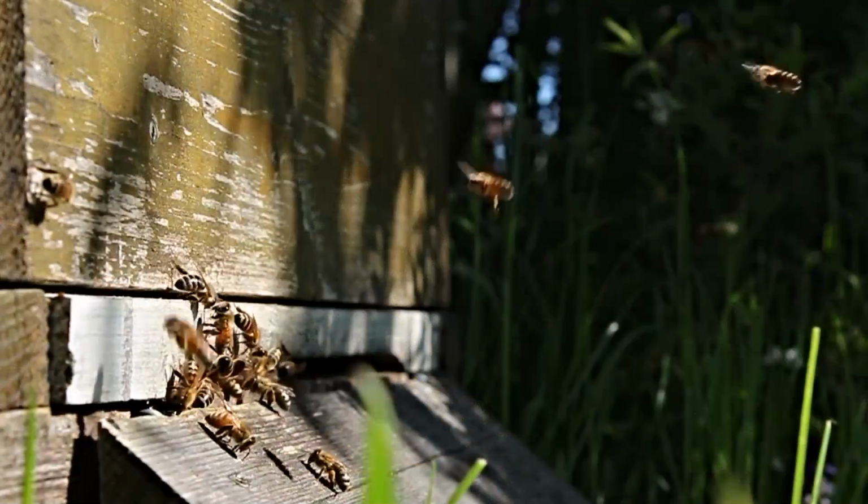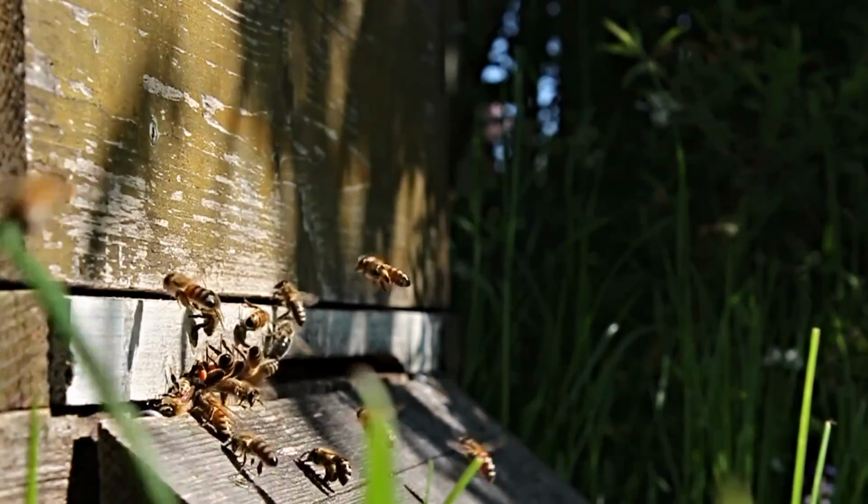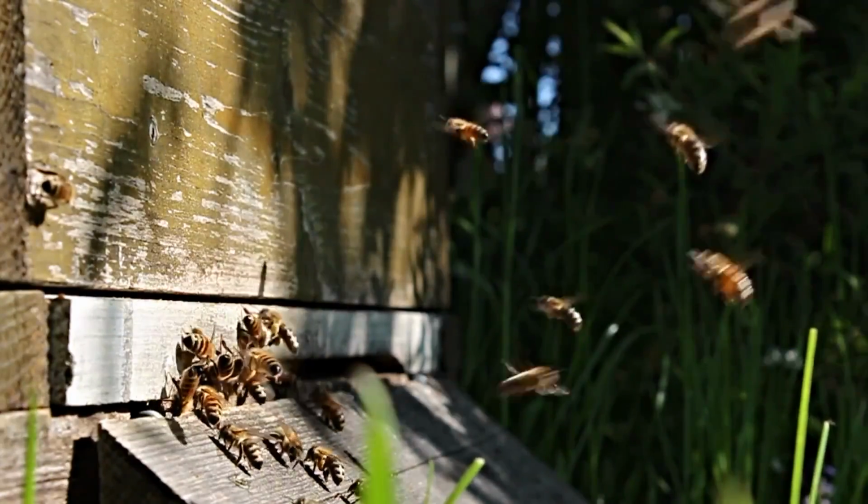And in a Langstroth hive at the bottom, you have an entrance where the honeybees can come and go as they go out to forage for pollen and nectar from flowers to make honey.